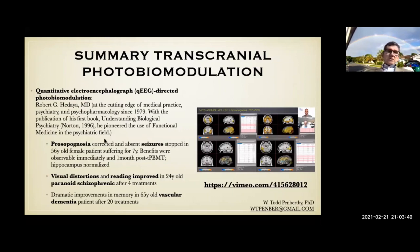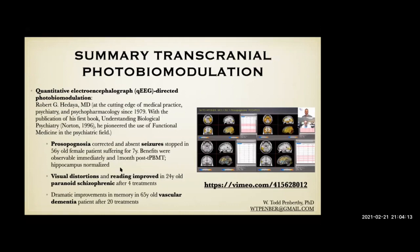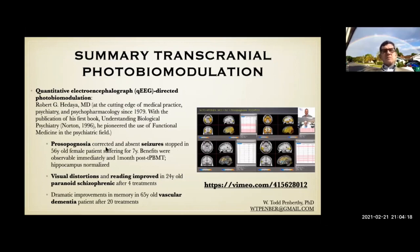He's been using the high powered laser, and he describes a dramatic correction of the inability to recognize faces, which is prosopagnosia. A person also had seizures, and with the laser, there was an immediate effect that even lasted a month after stopping the light. But to date, it looks like there may be a need for some level of continual treatment in a lot of these cases.